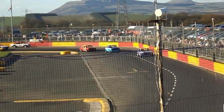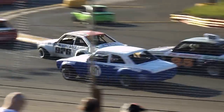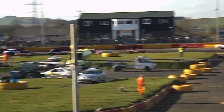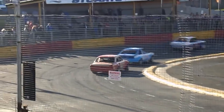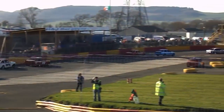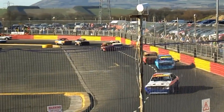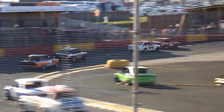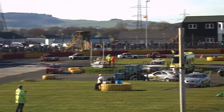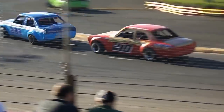162 Keith Cheshire goes out. 976 Clive Richardson passing 871 Graham Callender. Still Snedden in contention with 210 Hugh Weaver. He shuts the door on the East Anglian title holder. 198, 232, then comes 210. 72 Gary Goodswin defending now from 976 Clive Richardson. Richardson looking for the dive into turn number 1. Steward still has it though. Brett Snedden second place, Hugh Weaver in third.